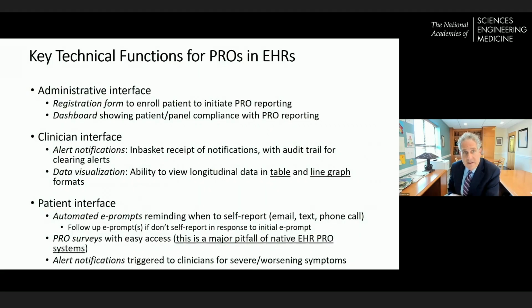This slide shows the key technical functions for integrating PROs into EHRs, broken down into the three key interfaces. First, the administrative interface, which needs to have a registration system for entering patients into the PRO program, and a dashboard showing patient adherence with self-reporting, which can then enable the practice to reach out to those patients who are not adhering to make sure they're doing all right.